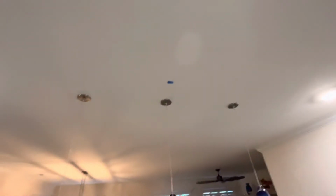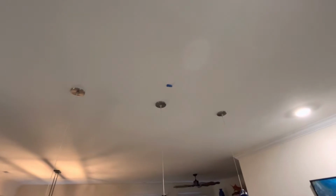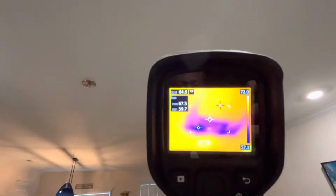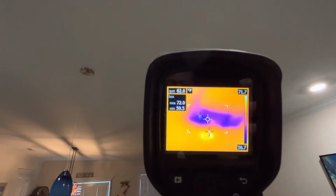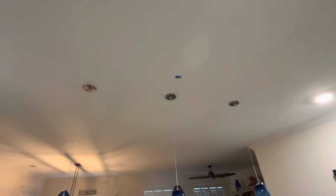See that blue painter's tape on the ceiling? This is the kitchen of a house I'm performing a 12-month warranty inspection for. And I always check to make sure that all of the HVAC registers have been installed. As you can see, this one has not made it through the ceiling.